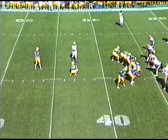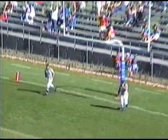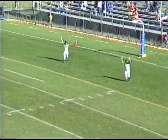Larson is going to try a 53-yard field goal. Ball is down, here's the kick. It's high enough, is it long enough? He got it! Anders Larson! I believe that's his longest kick as a Bobcat. I have to check the record books.